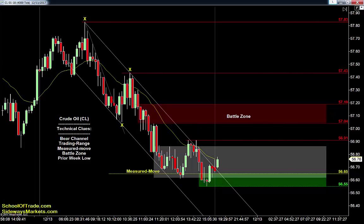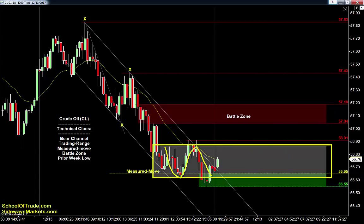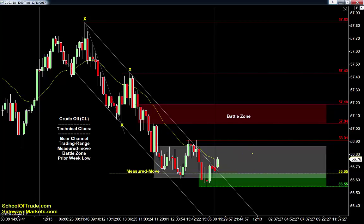So the channel tells me up and back down. The measured move tells me two legs up and then back down. The range here tells me keep an eye out for that rotation tomorrow, and then we'll trade that range accordingly. What if price goes up? What if price goes down? What if price goes sideways? Let's get on it.